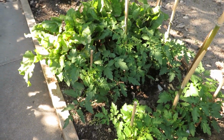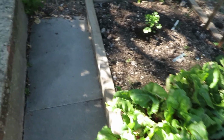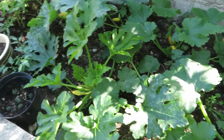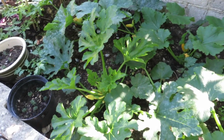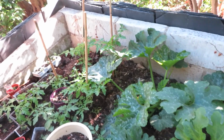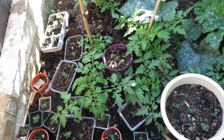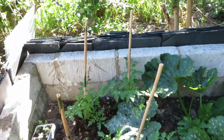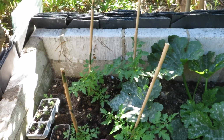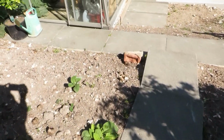The remainder of this then is a lot of tomato plants growing, and then on this side we've got the courgettes, which are growing at quite a pace. We actually had our first courgettes on the barbecue last night. It was great. And then we've got more tomatoes here, which are starting to grow up a little bit now. But interestingly, the outside ones grow much slower than the ones in the greenhouse.